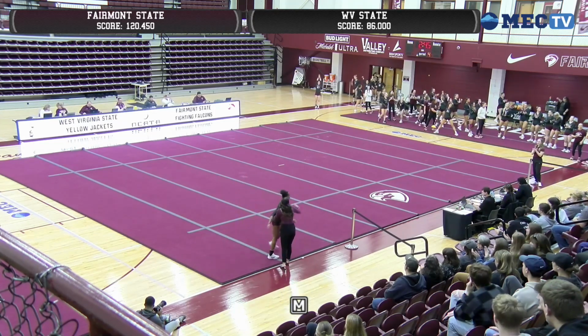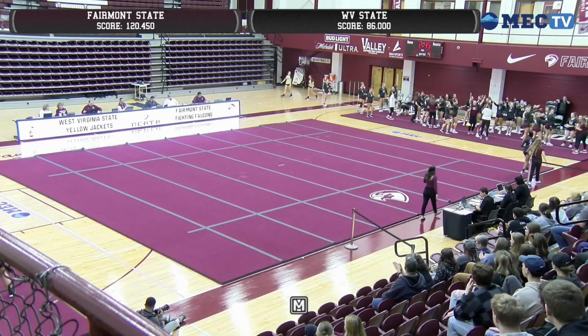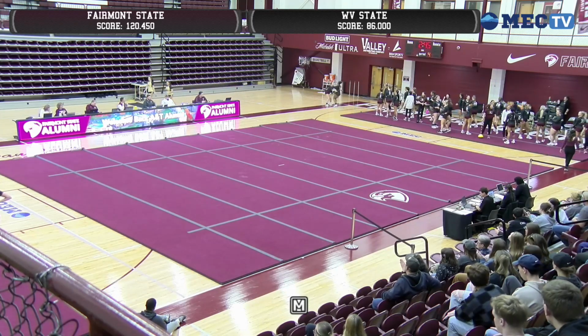Good control there. When she landed that 1.5, you could tell her feet were really in front of her. Her one foot did slide a little bit. She will have a little bit of a deduction. Yeah, a little deduction there on the landing, but very good execution for Zara. Lots of power coming out of that punch front.